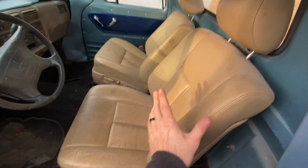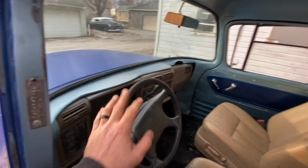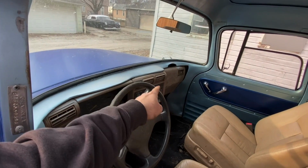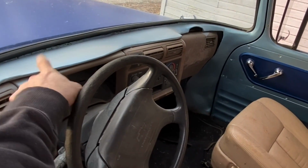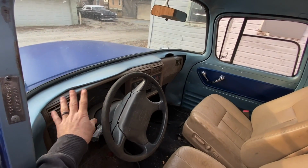These are out of a Cadillac, I think like a 2002 Cadillac or something like that. I kept the Blazer dash like I often do, and then just made a piece on the top. I didn't do as very good a job on this one. That's about the only thing I would redo because I didn't love that. Also the dash, I probably would have tried to use more of the older dash.